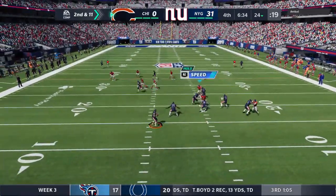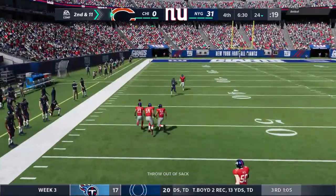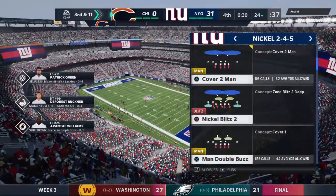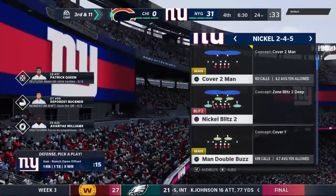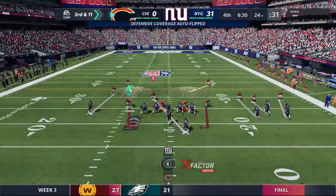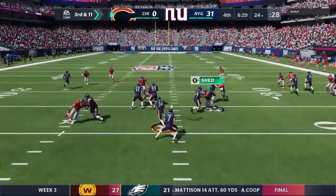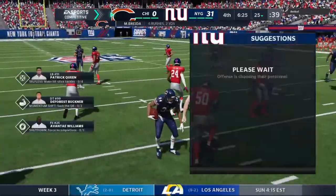Now a shotgun snap as they'll look to throw. And boy, that one drops incomplete, but if he was hit a fraction sooner, it may have been a fumble. We've seen that the deep ball's been a part of their game plan all afternoon, but they've had trouble hooking up on it, unable to successfully find the end zone over the top. An incomplete pass on that last play, and that means they'll need to come up with something here on 3rd down.